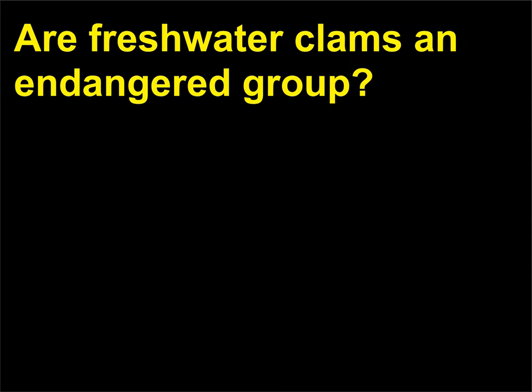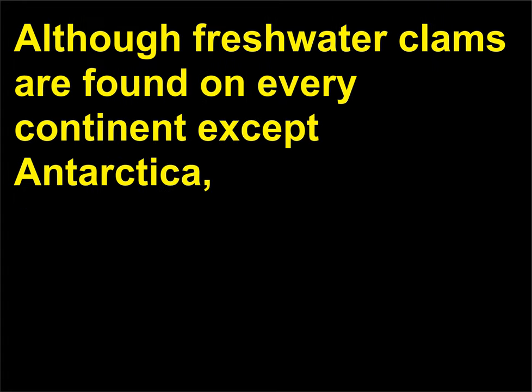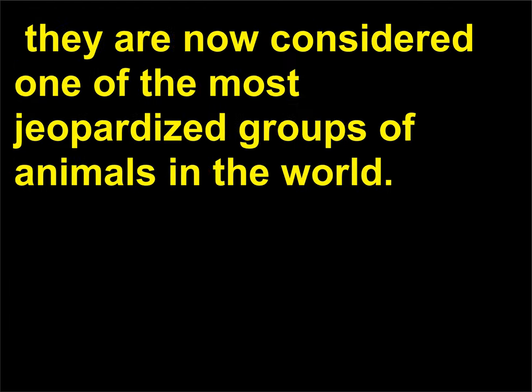Are freshwater clams an endangered group? Although freshwater clams are found on every continent except Antarctica, they are now considered one of the most jeopardized groups of animals in the world.